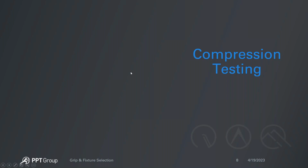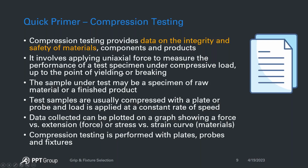So we'll start with compression testing. If we just started discussing grips and fixtures in isolation, it would be kind of abstract and not really relate to much. So I wanted to give a quick primer on what compression fixtures are all about. To do that, we'll have to look at what compression testing is all about.